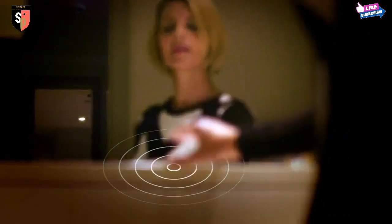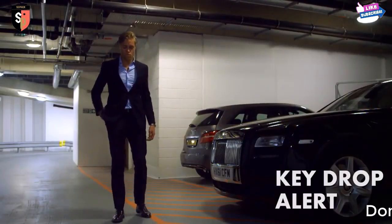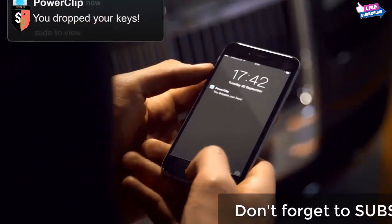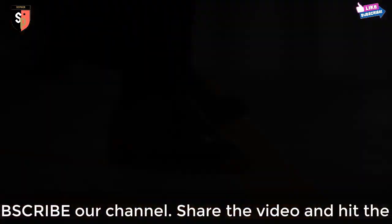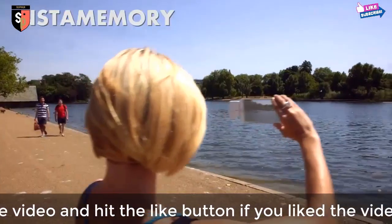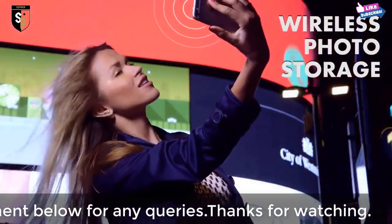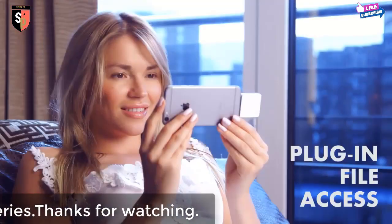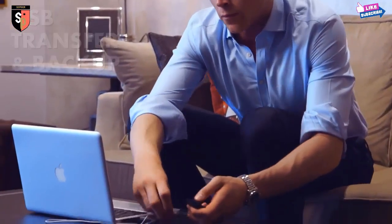Find your phone at the touch of a button. The moment you drop your keys, PowerClip will let you know. Instantly boost memory capacity, or simply store files remotely. Access your data anytime directly via USB or even wirelessly.